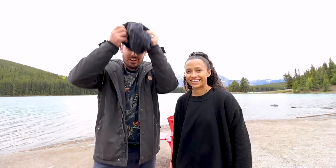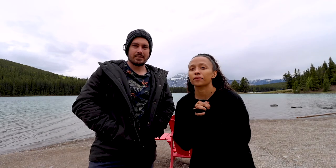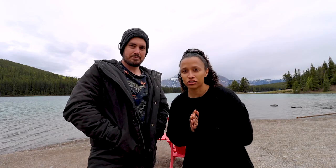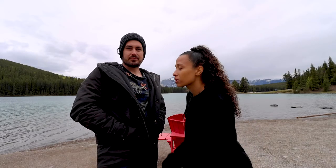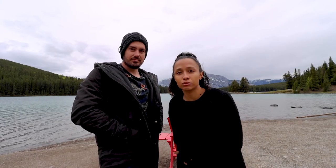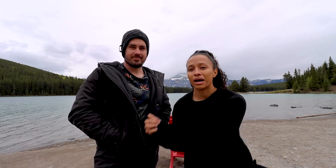Oh, it's a bit colder here. Welcome to Two Jack Lake, everybody. So this is another beautiful lake in the Banff National Park. It's got a lot of picnic tables. There's a couple over there, and then there's also a couple right behind us, which has an even more spectacular view. There's a beautiful mountain behind us.